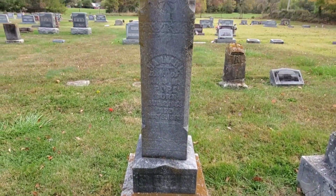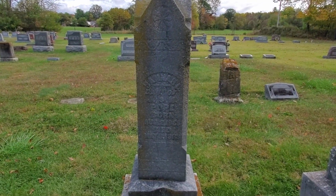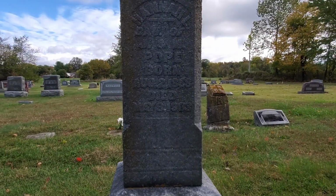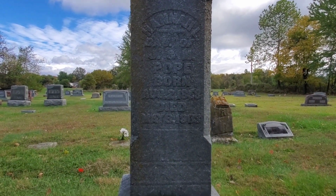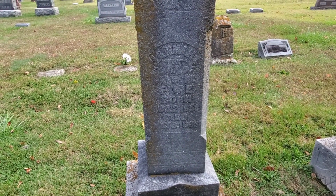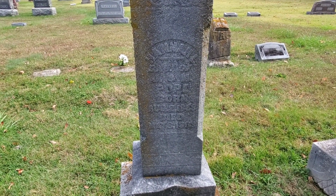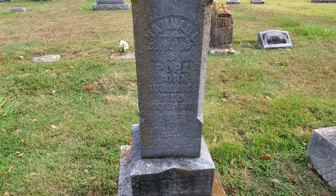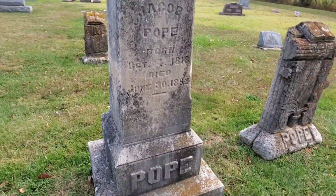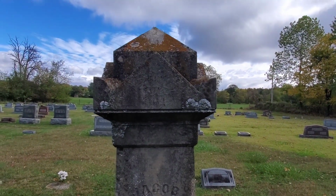Looks like Pope. Difficult to tell the first name. Can you make that out? Hannah? Yeah, I think. Daughter of J and M Pope, born 1868, died 1903. It seems this is a really big one. This one here is probably 6 foot tall.